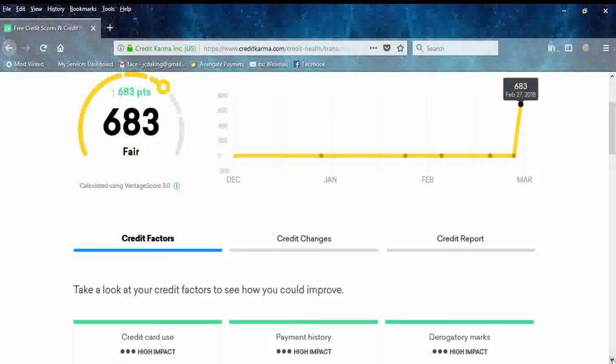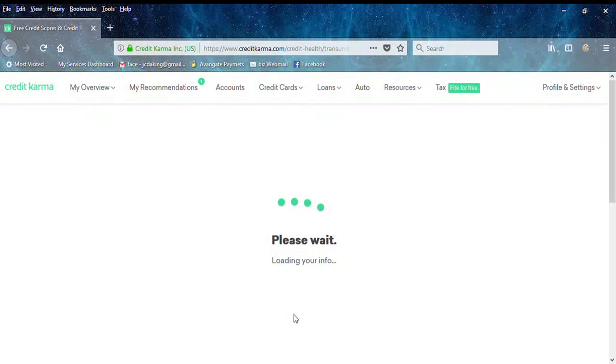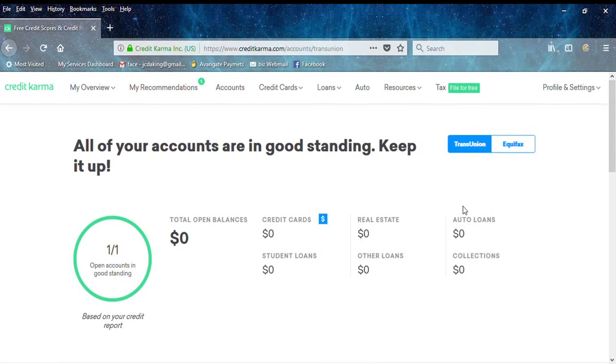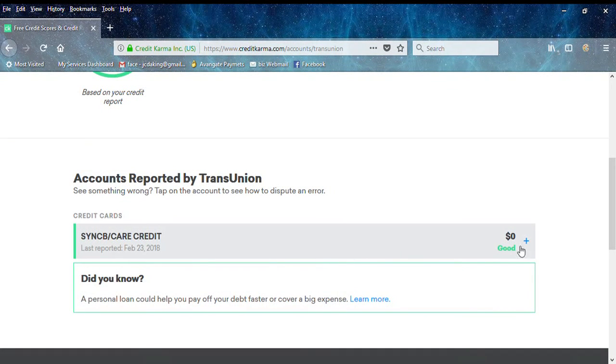Let's scroll down here. So we got 100% payment history, 6 months of credit history. One pull, which you guys saw, was the inquiry from before, and that was the same one I showed you the last time. Now let's look at the accounts, rather, the one account that I added on here. So we're going to scroll down, go into accounts. It'll populate in a second. It shows you 1 of 1, it's in good standing. I went down too far too fast. Synchrony Care Credit right here.